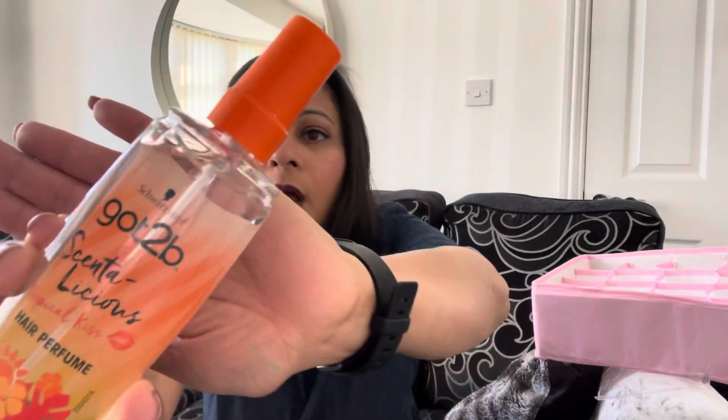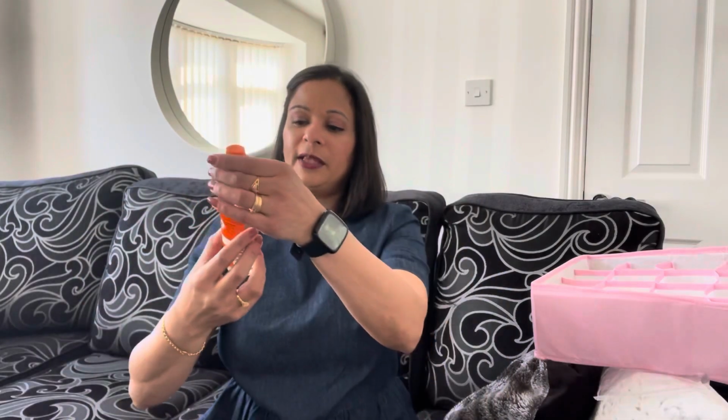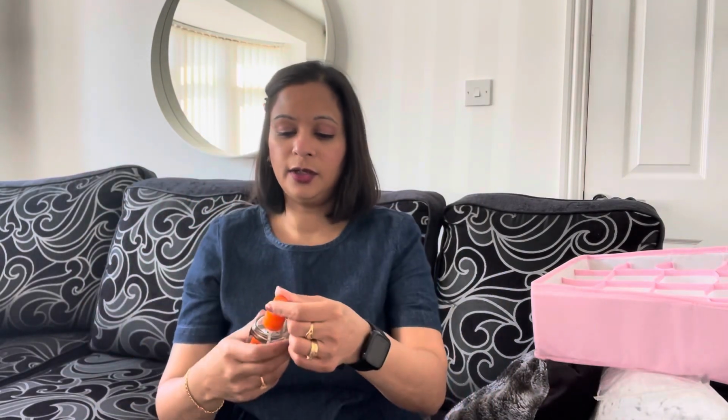Scarf hair perfume. I can never say it. Let me bring it closer to you. I did spray this, and it's a tropical kiss, so it's going to be nice for the summer, because I love perfume. And you probably don't even have to use it on your hair. You could probably use it on your clothing as well, or on your body. It does smell lovely. It does smell of holiday, so this would be nice in a little holiday bag. If you're out and you feel all sweaty, you can just squirt some of my Tropical Kiss perfume hairspray.